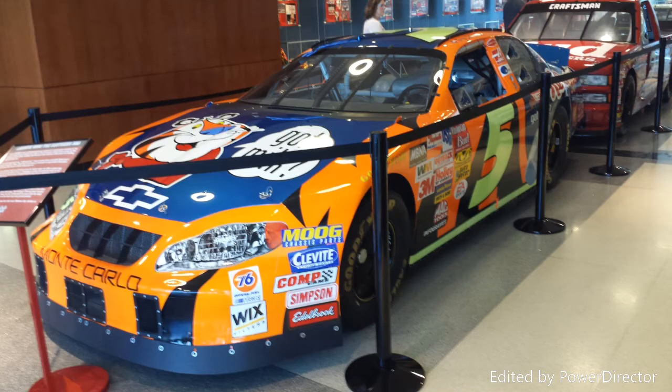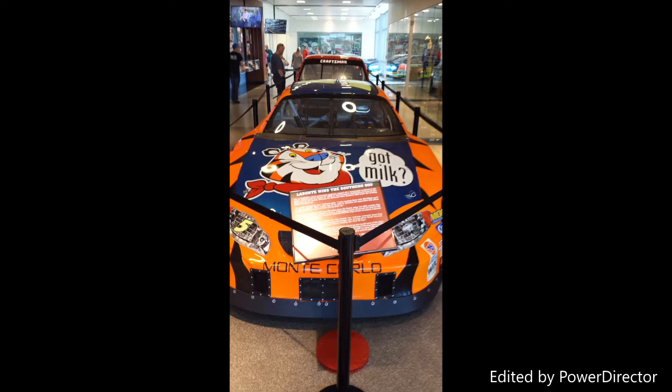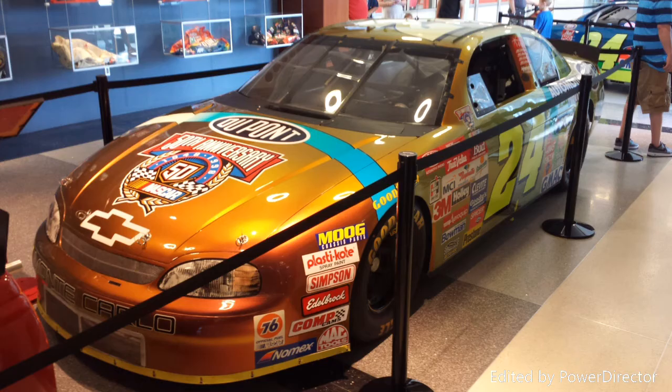This is Terry Labonte's number 5 car. There's a description here as well. You can read that if you so choose to. So pretty cool stuff here. If you haven't been to the Hendrick Motorsports shop area, I would suggest, if you're around the Charlotte area and if they're open at the time, going in. They have several pretty cool cars and historical pieces.